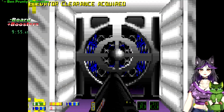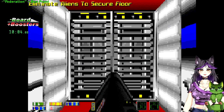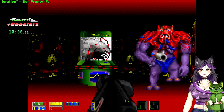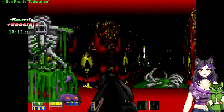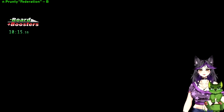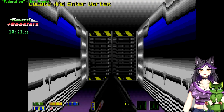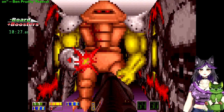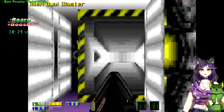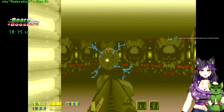Elevator clearance acquired. And then, now the four dudes off on the left, or the right, rather, for the final level. I almost ran into it.